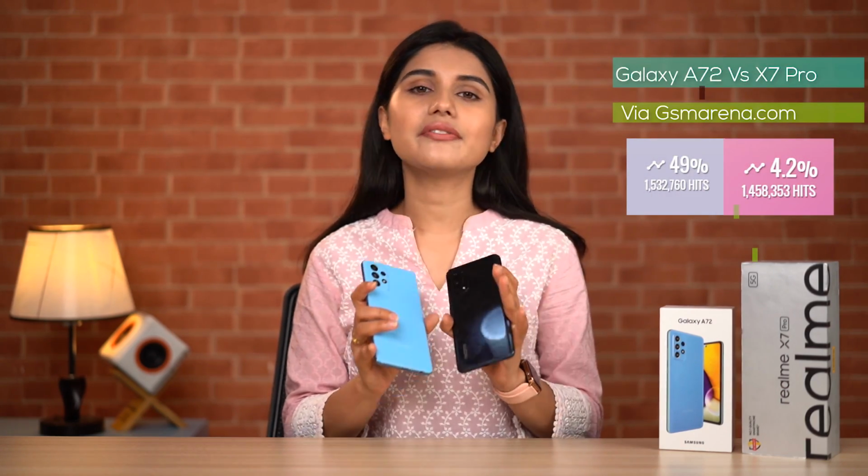But if you compare the popularity and sales figures of these two phones, they vary a lot. In fact, the Galaxy A72 outsells the X7 Pro by quite a good margin, and although it sounds quite surprising, I think it is ultimately because of Realme's incompetence and Samsung's excellent marketing campaigns that have led to this outcome.